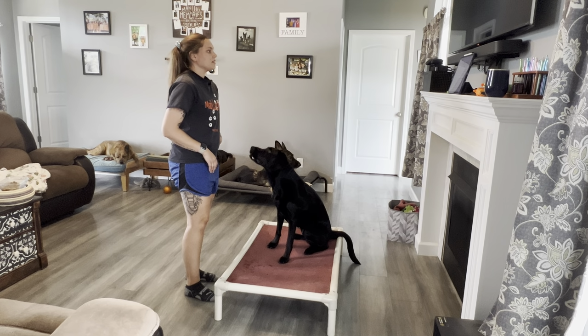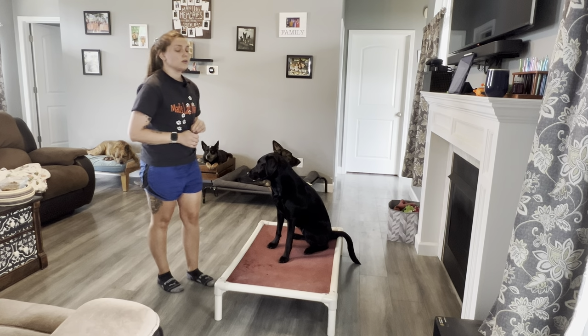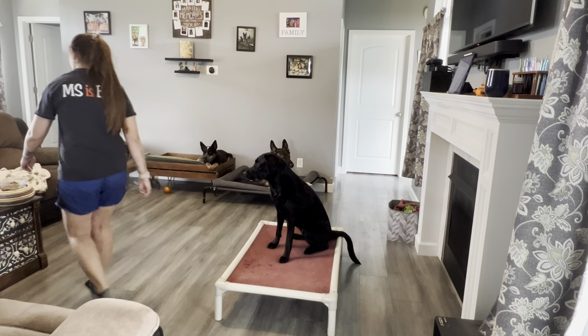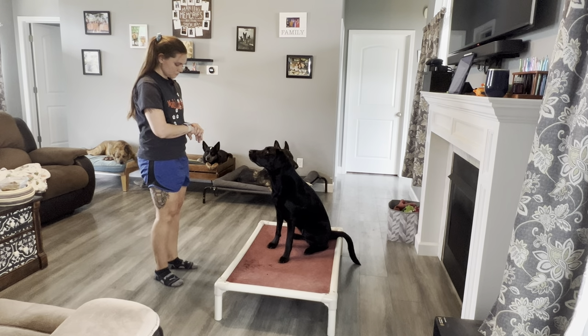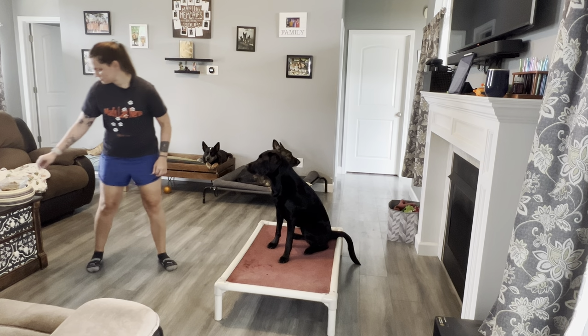This one's going to be tricky. Sit while you leave the dog's view for 5 seconds, knock softly on the wall, and return. Good. Sit for 5 seconds. Time.